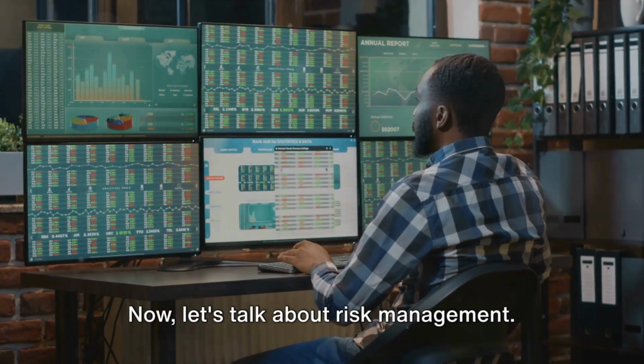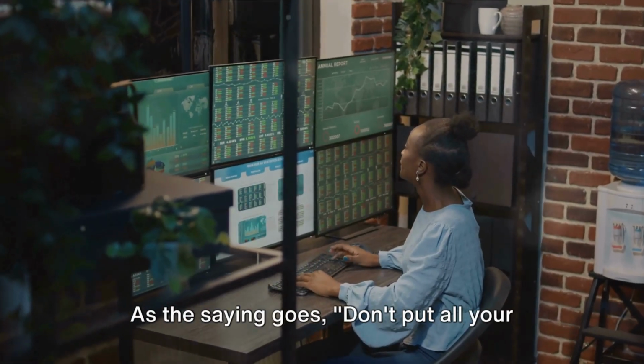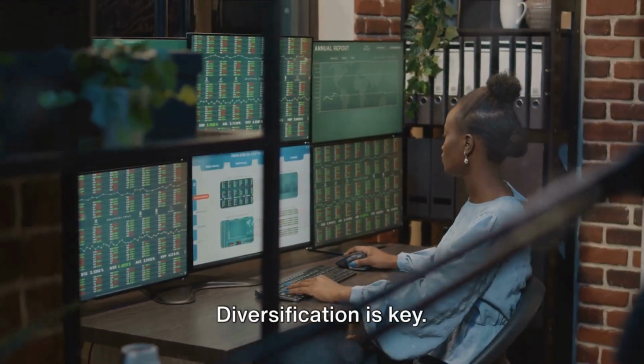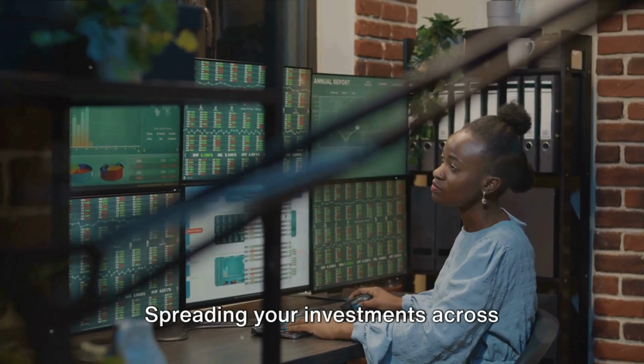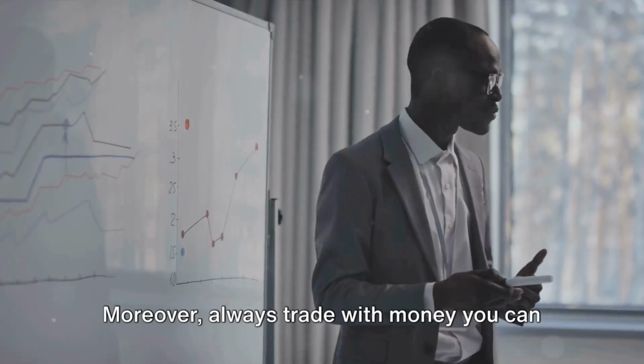Now let's talk about risk management. This is a critical part of any trading strategy. As the saying goes, don't put all your eggs in one basket. Diversification is key. Spreading your investments across different assets can help mitigate potential losses.